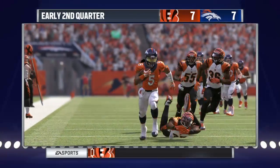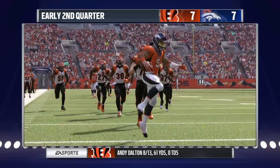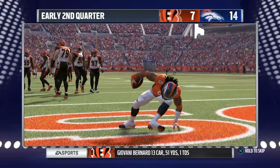Broncos take it early in the second. They'll go with the run here. He's gone as he sprints into the end zone.